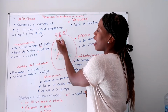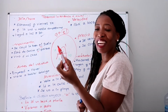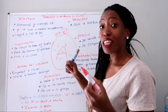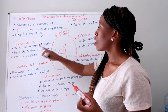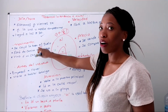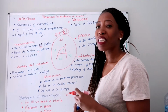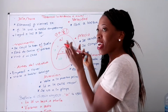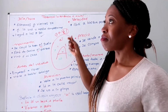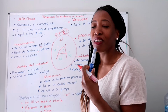So when there's a and then you have a noun, un sustantivo, una cosa, un animal, un lo que sea, una cosa, que es masculino. Por ejemplo, suelo, we would say el suelo. So this L would go next to the A and would eliminate the E. So it becomes al. And so that's where that L comes from. Because if you were to say, se cayó la taza a el suelo, it just sounds a little bit odd. So we join the a to the L and it becomes al. Now if the word that follows is a feminine word, for example, mesa, you would put a la mesa, even though that wouldn't sound proper, but you know what I mean.